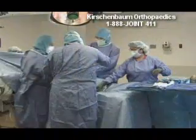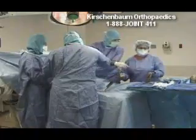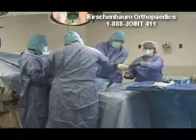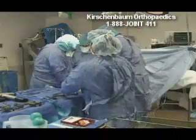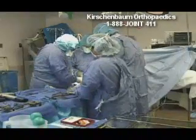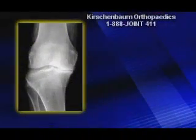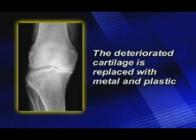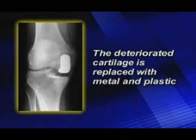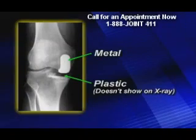What makes partial knee replacement surgery truly unique is that it allows the surgeon to treat only the diseased area of the knee, keeping healthy areas intact. Unlike total knee replacement, the patient retains a larger portion of his or her own knee. What happens during a partial knee replacement is that the deteriorated cartilage between the tibia and femur is replaced. Patients who have disease restricted to one side of the knee are typically candidates for this procedure.